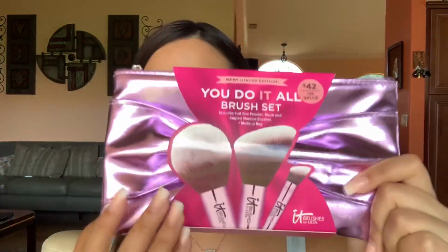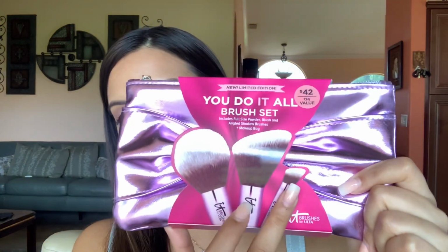And then I also got this little set. So this is the You Do It All limited edition brush set. This is the powder brush, the blush brush, and then the eyeshadow brush. So I got this set because it was on sale.